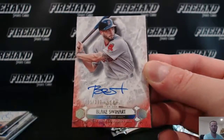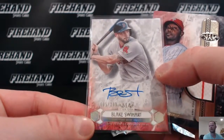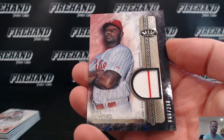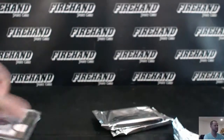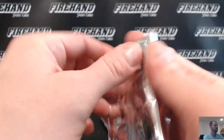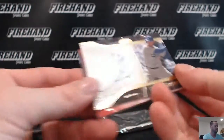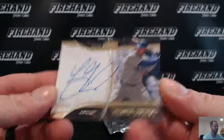Blake Swihart for the Red Sox and Rocky Alexander to 299. And Ryan Howard for the Phillies. JV Sports Card, Brewers and Phillies combo. For the Dodgers, Yasmani Grandal to 249. Health Coach.